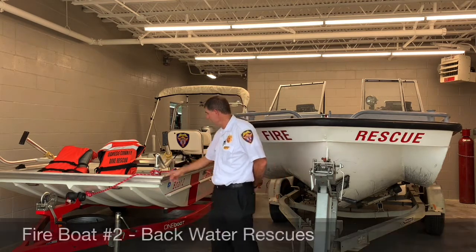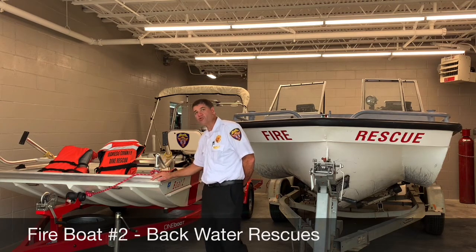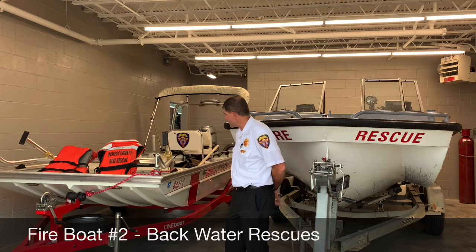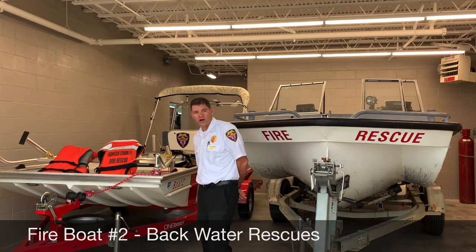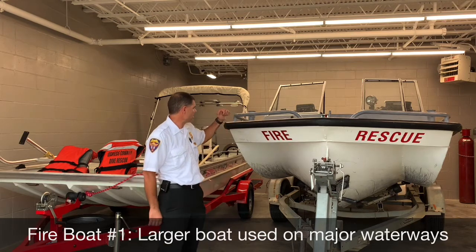So our newest one is Boat 2. This one here is able to run in 6 inches of water, so we can do backwater rescues. And we've utilized it already several times this year due to all the rainfall in our area. We have our larger river boat. If the waters get too rough, we can take this boat out as well.